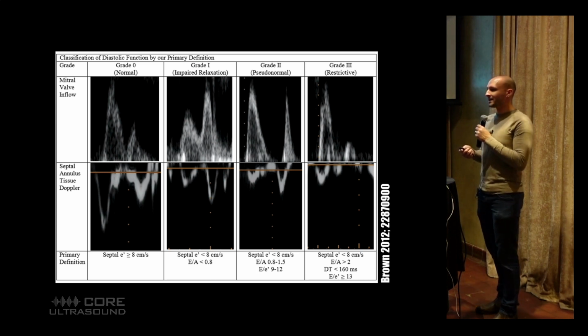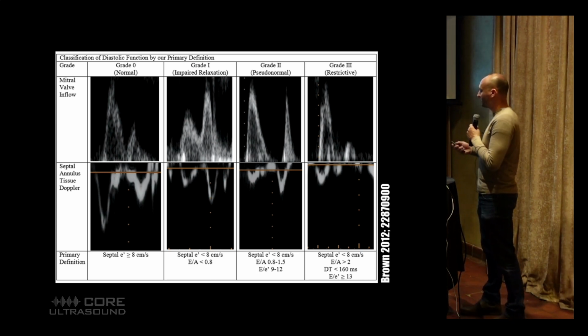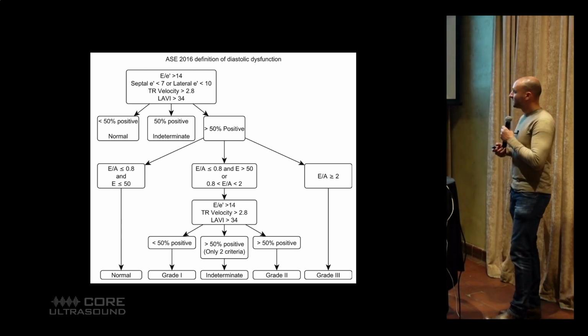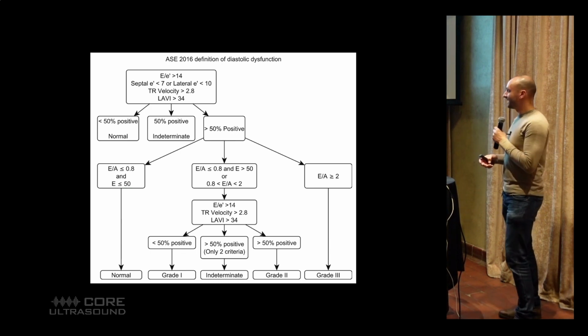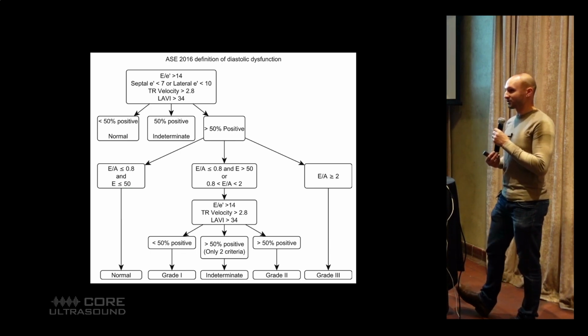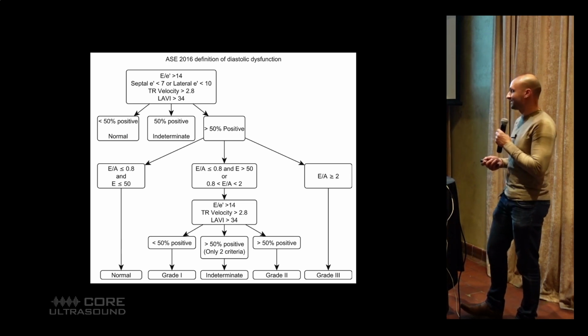The most recent ASE guideline, which is the American Society of Echocardiography, which is how I learn all of this stuff, is this. Now, this is actually a simplified approach compared to their previous one. And I'll tell you guys, if you have an extra hour to spend just echoing your patients, this is fun stuff to calculate. I actually enjoy it.